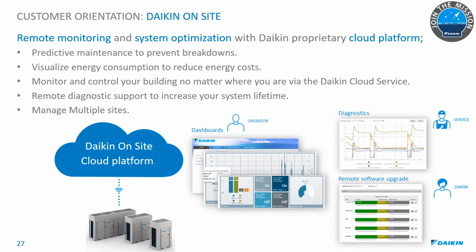Daikin on-site cloud platform offers numerous advantages for the end user and for the installer. Predictive maintenance can prevent breakdowns. Also, no matter where you are, you can view energy consumption and chiller parameters. Remote diagnostic support will increase the lifetime of your system. Also, multiple sites can be managed based on this platform.